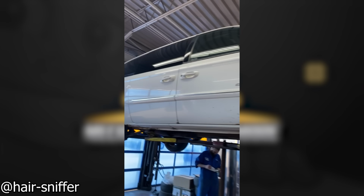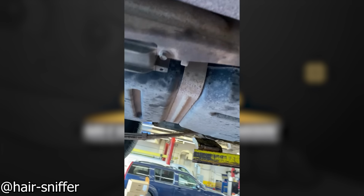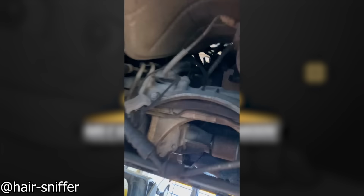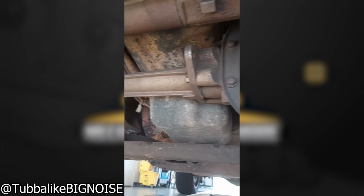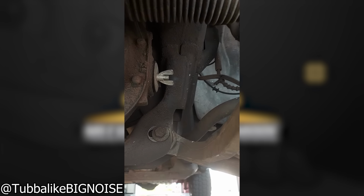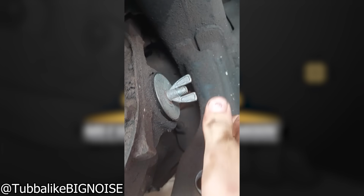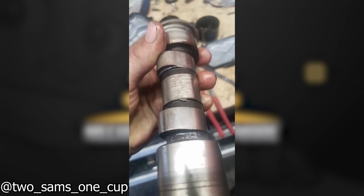Oh hey, look! It's a Dodge Grand Caravan. Holy! It's all-wheel drive. That's awesome. Oh my gosh! Wait. That's a transmission. There's no transfer case. Loose. Well, there's your problem. You ain't got no goddamn intake.